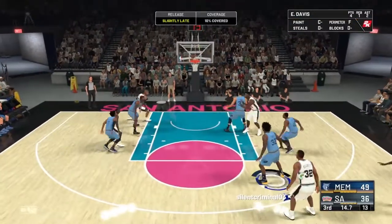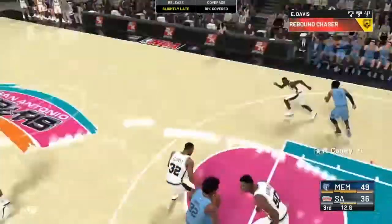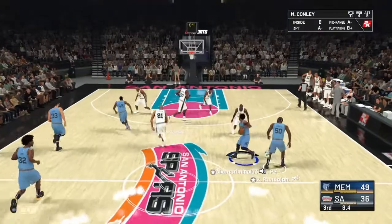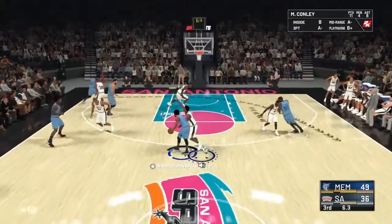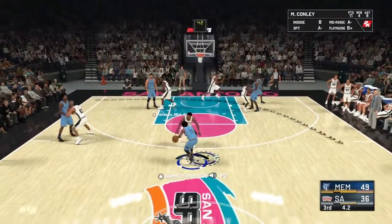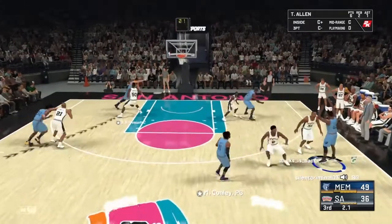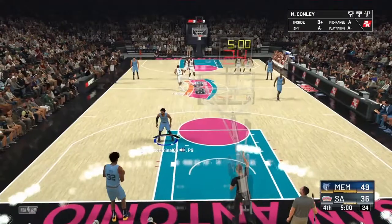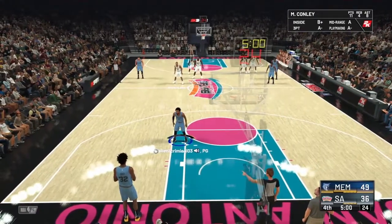Here's Elliott. Poked away, and you could see he knew exactly where that long rebound was coming off, able to get there quickly and snatch it up. Allen outside. It could go. Bop. We get going in quarter number 4.